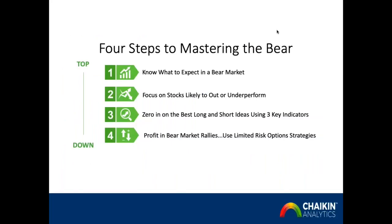In the next 30 minutes, and this is a lot of information, but I grew up in Brooklyn where we learned to talk fast before we learned how to walk, we're going to look at 4 steps to mastering the bear. You've got to know what to expect in a bear market, so we're going to start with that.